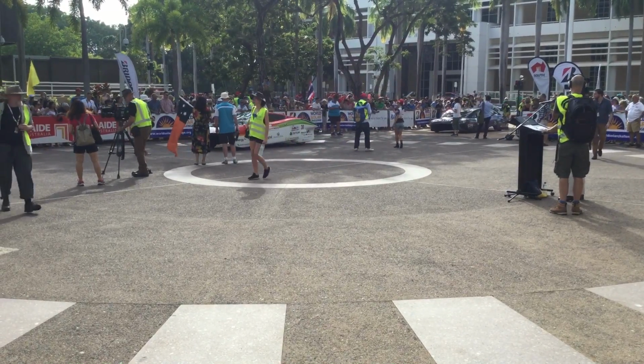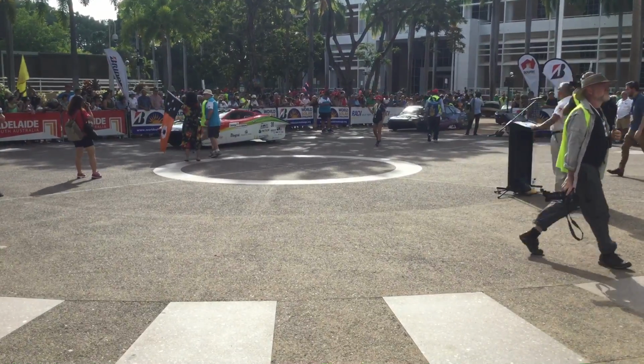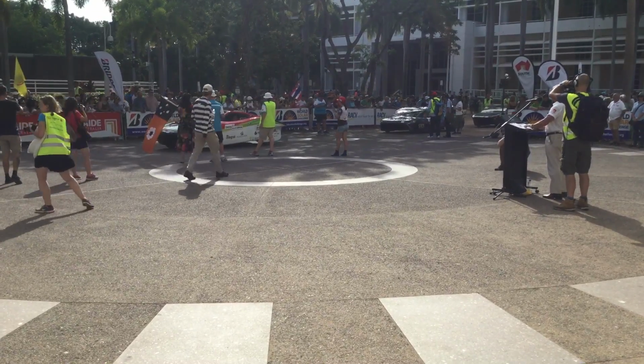Importantly, these cars aren't racing each other, they're not racing the Challenger class, but they are indeed in a regularity trial. They have a time window to reach in Adelaide.